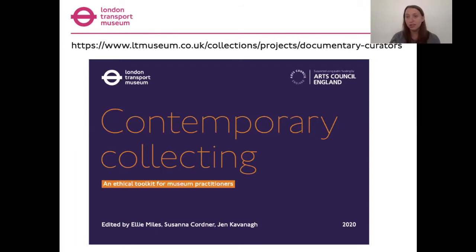We published this at the end of March 2020. Since then, we've obviously seen across the sector lots and lots of collecting projects set up to address the disruption and upheaval caused this year through the advent of coronavirus and subsequent lockdown restrictions and situations evolving from that. So it seems like this toolkit has come at a reasonably useful time.